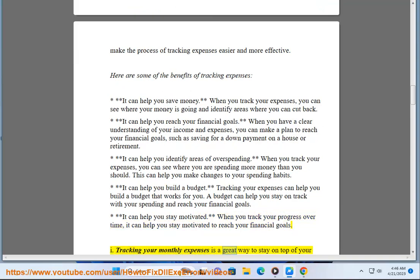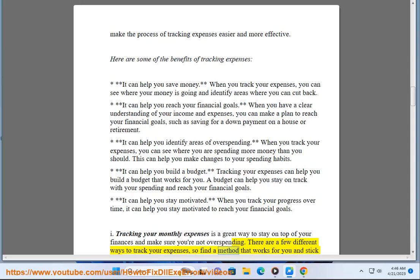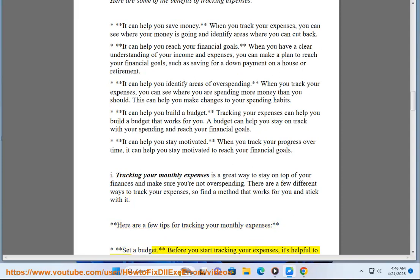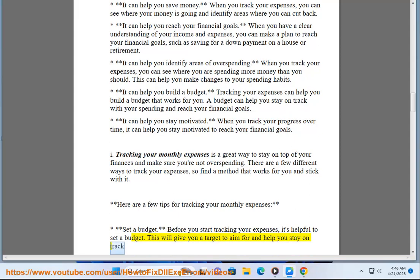Tracking your monthly expenses is a great way to stay on top of your finances and make sure you're not overspending. There are a few different ways to track your expenses, so find a method that works for you and stick with it. Here are a few tips for tracking your monthly expenses. Set a budget. Before you start tracking your expenses, it's helpful to set a budget. This will give you a target to aim for and help you stay on track.